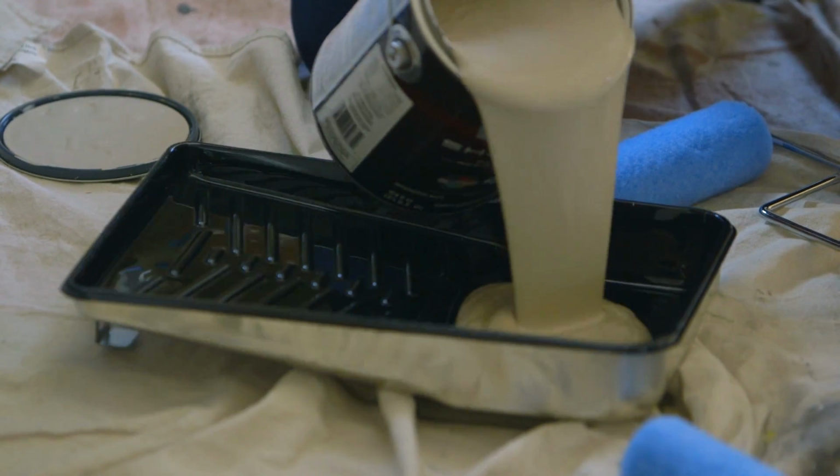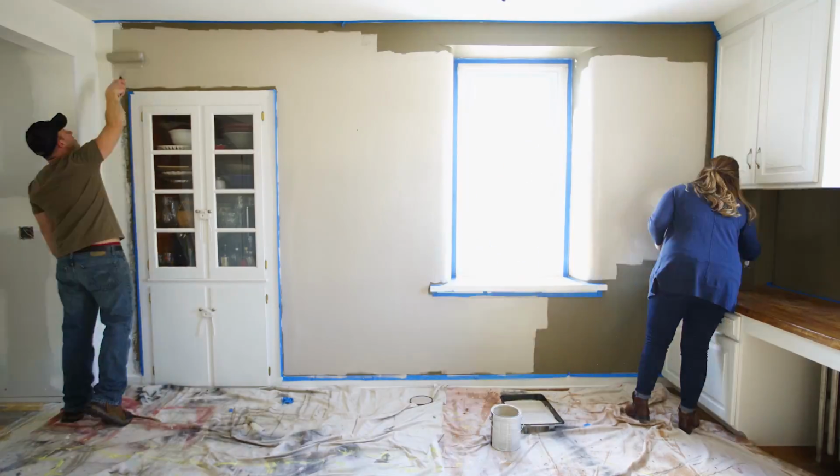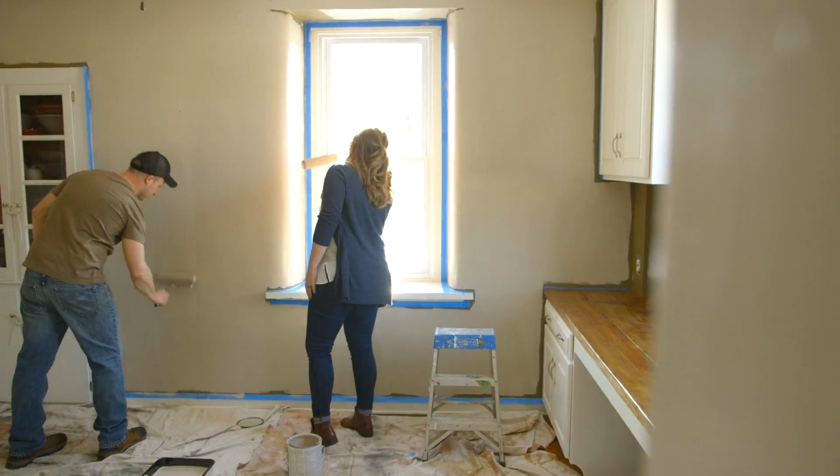Wall paint color makes one of the biggest statements in just about any space. We're going with a neutral clay paint color that'll lighten and brighten the space and make it feel more airy. But I've also got an idea for one accent wall.